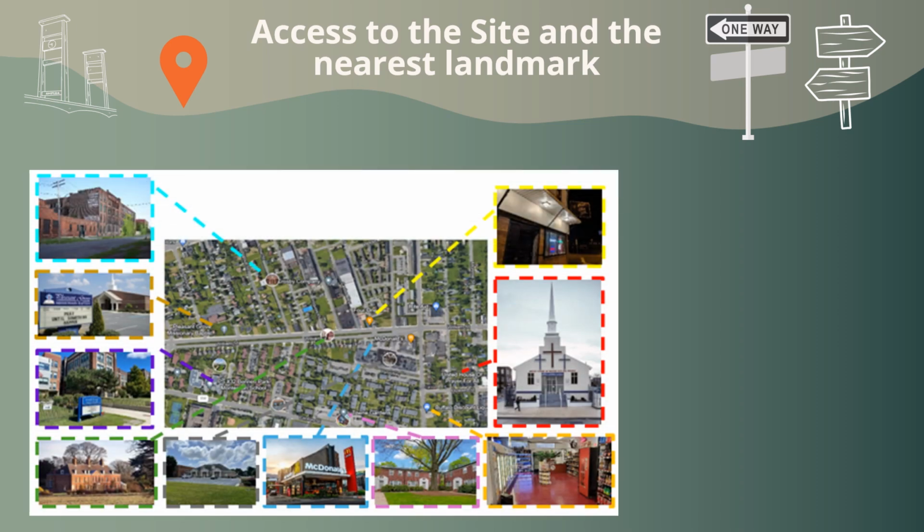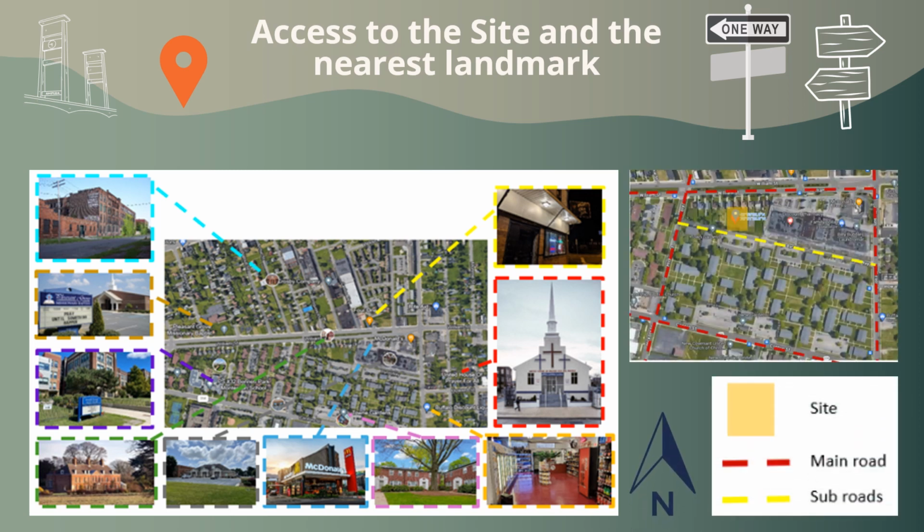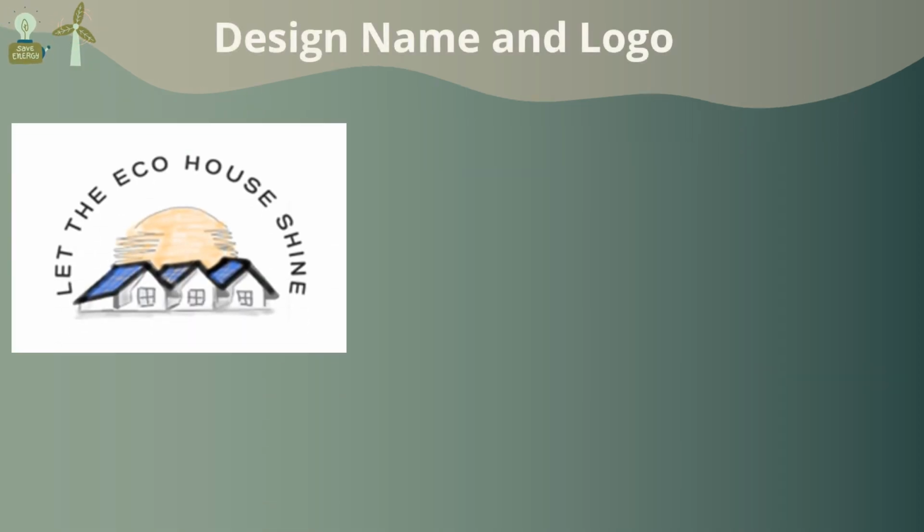Planning and development are very important considerations because of their vital roles in navigation, accessibility, economic development, community identity, and general livability. About the access to the site, the rectangle in yellow indicates the site. There are 4 sub-roads shown by a dashed line in red and 1 main road shown by the dashed line in yellow. The idea of the logo comes from the topography of the buildings in Buffalo City. The name Let the Eco House Shine comes from the idea of shining the spread of passive heating and cooling strategies all over the year.